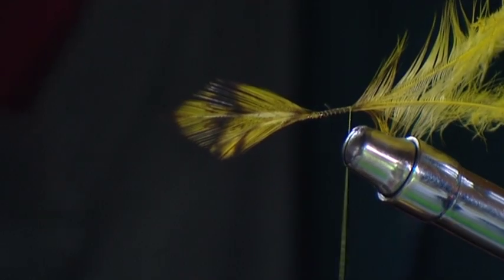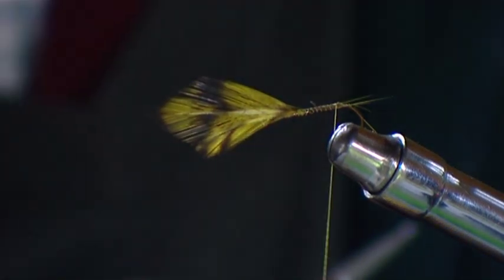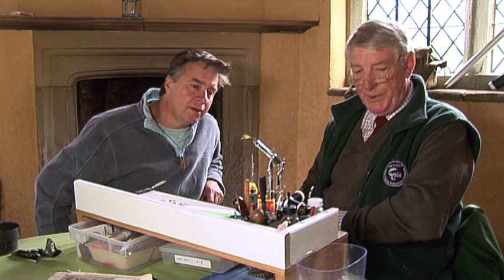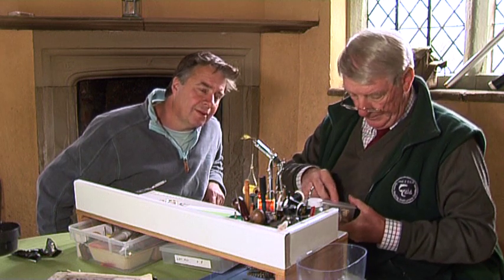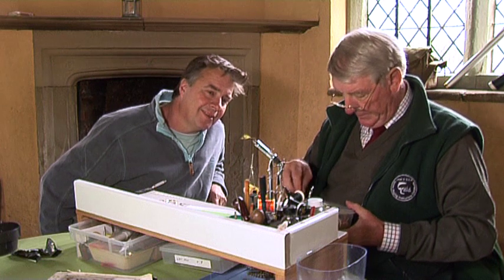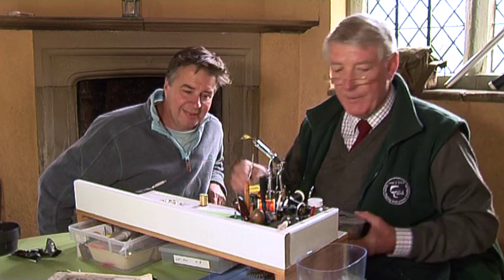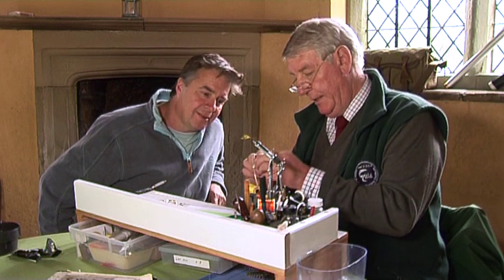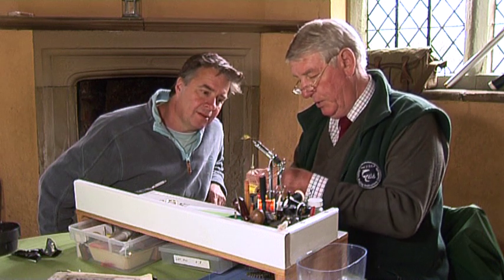Now when I get part way down, I'm just going to trim them off, get rid of those, and then what I actually want now is some gold tinsel. Quite beautiful, isn't it? Yeah, all this stuff is made for fly tying, and we've got lots and lots of stuff. So there, I've got some tinsel, which I'm going to use as a ribbing.